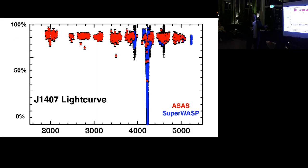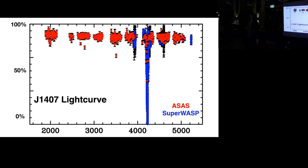So, where do I come into this? One of the colleagues I work with is a guy called Eric Mamajek, and he's now at Jet Propulsion Laboratory in America. And at the time, he had a student who was looking at light curves. So all these telescopes, they publish their light curves. And all they're interested in is little tiny dips which last a few hours.